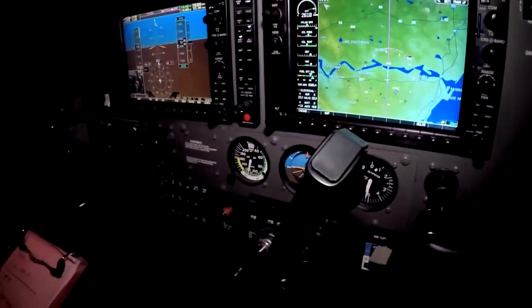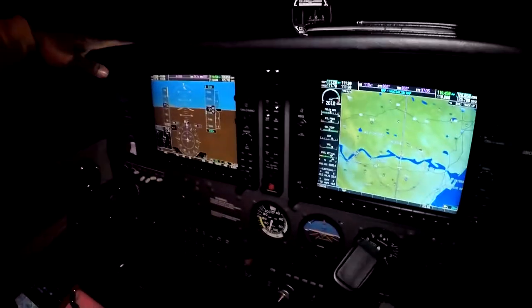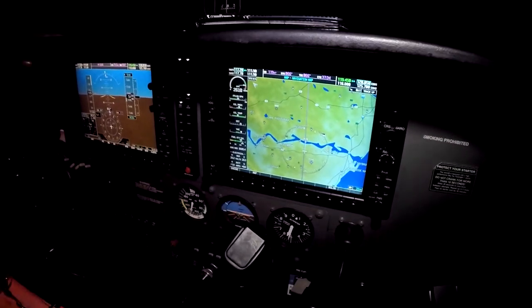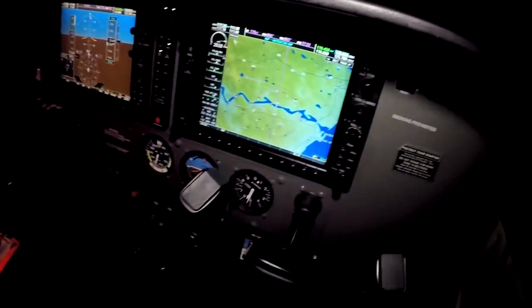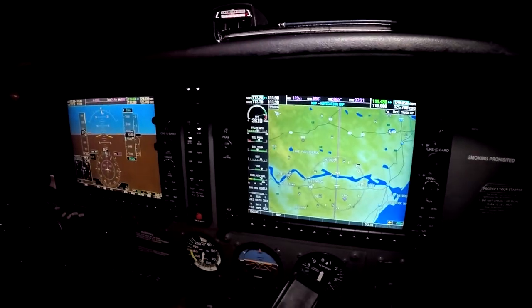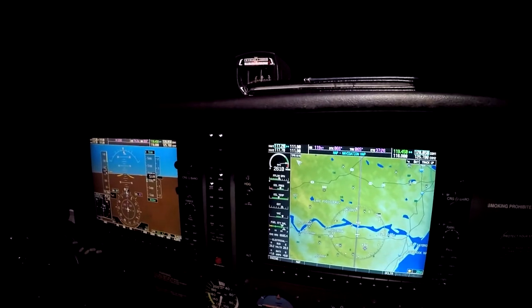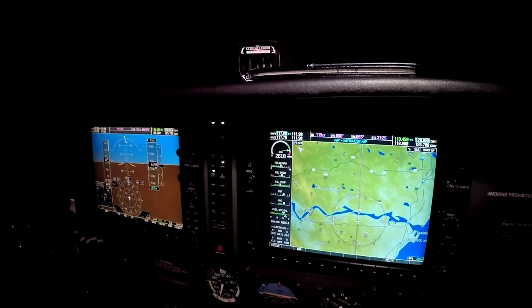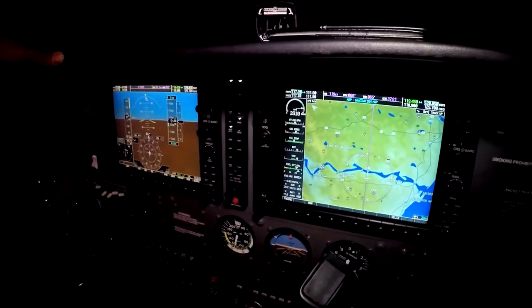All right, so we're at 5,500. We just contacted Providence Approach. We were turned over from New York Approach. Cruising along nicely. Our fuel is good. Engine instruments are good. We're holding about 2,600 RPM. And we are on course to Norwood.